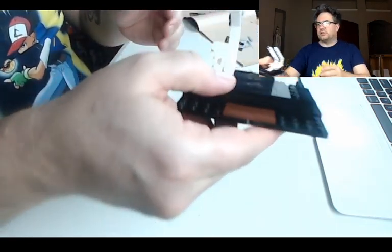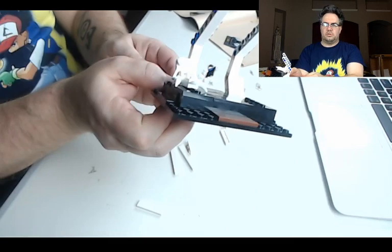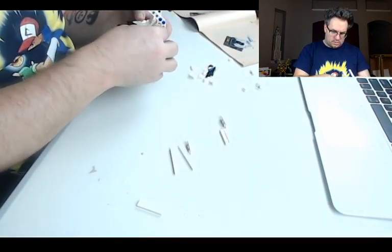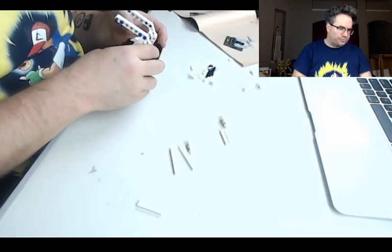That's pretty cool. I like the way they did that. It's not attached, but it looks good, you know? Yeah, I like the way this is kind of coming together. I do like the way they've handled some of this stuff. It's very cool.